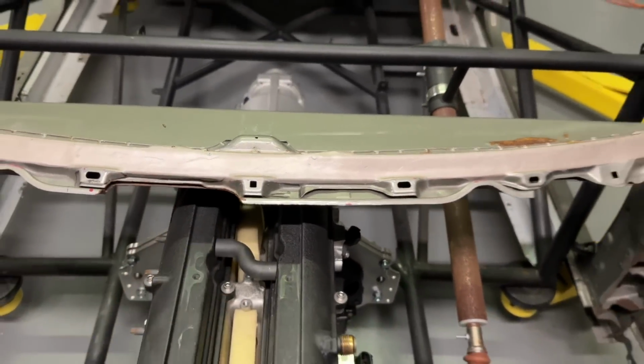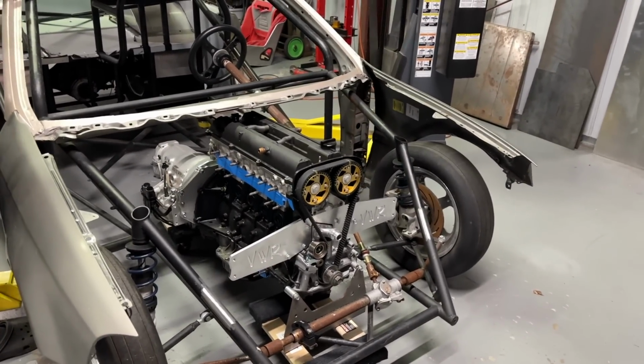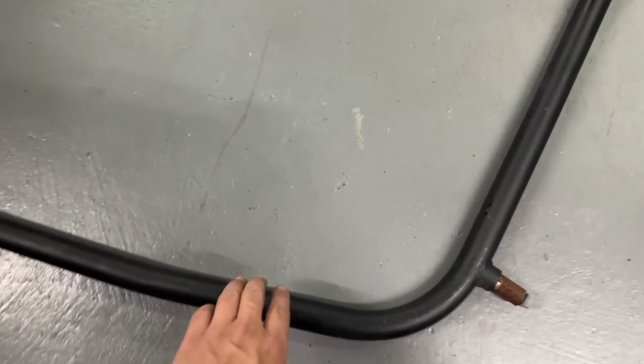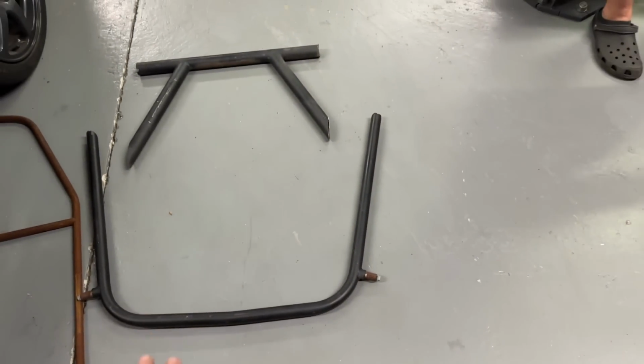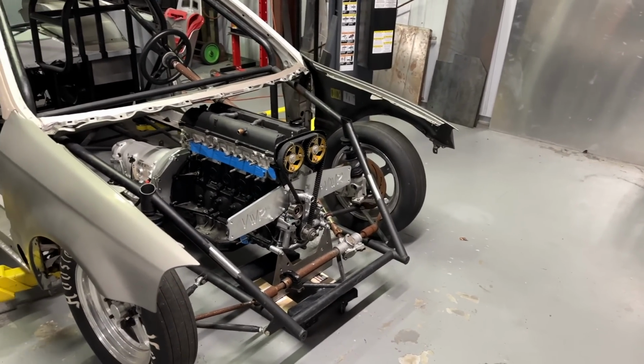So yeah, it's definitely a little tight back here, but we should still be able to access everything. We're gonna at least keep that in mind for when everything is permanent. We don't have this front bar that came off the front anymore. We got that guy cut off over here. We will probably remake that bar, but we want it removable just for ease of working on the car if we need to pull the engine in or out.